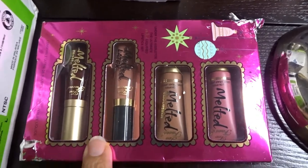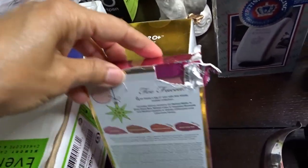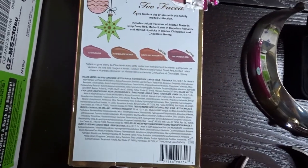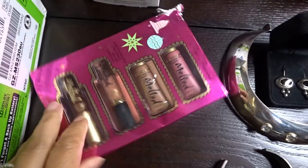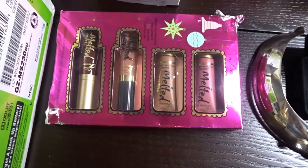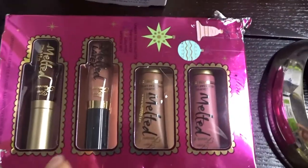Here we have a Too Faced, which is, you know, really popular cosmetic. And there's different lip colors in there, lipsticks. I believe it was their Christmas line. That was $1.